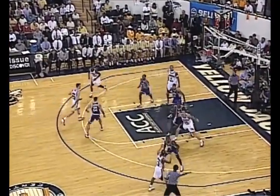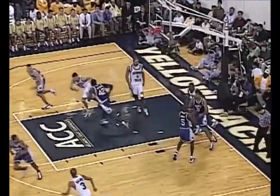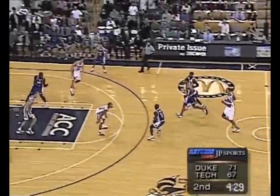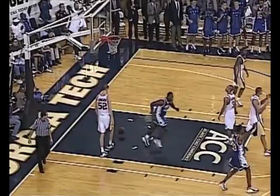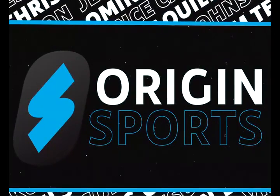Collier and Jones asking for the ball inside. And Brand is matched up with Collier off the hands of Floyd. Duke running with the turnover. Brand is alone. Oh, and they spotted him, and the dunk is good. Timeout, Georgia Tech. 73-67 Duke.